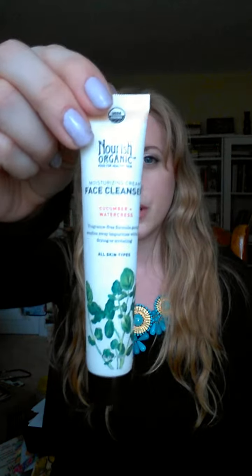Okay, so the next thing I wanted to talk about, let's pick a random one, is the Nourish Organics facial cleanser. I believe this one came in my Ipsy bag a few months ago, and it's a really nice, more organic, non-harsh, chemical-free, cruelty-free formula. It has a cucumber watercress scent, so it's a very fresh smell. I had never heard of this line of products before.